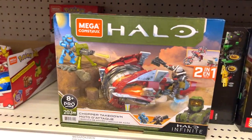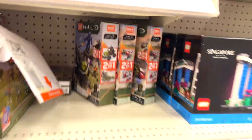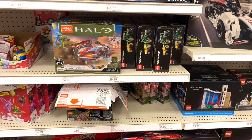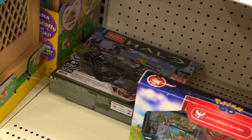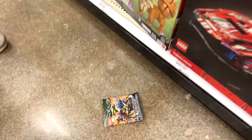We've also got chopper takedown, a couple of recon getaways. It's kind of weird that we've seen so many of those. Of recon getaways? Yeah. It's almost like there were some new shipments. Razorback blitz down there. So bizarre. Now this is, well, that's the one that fell out.